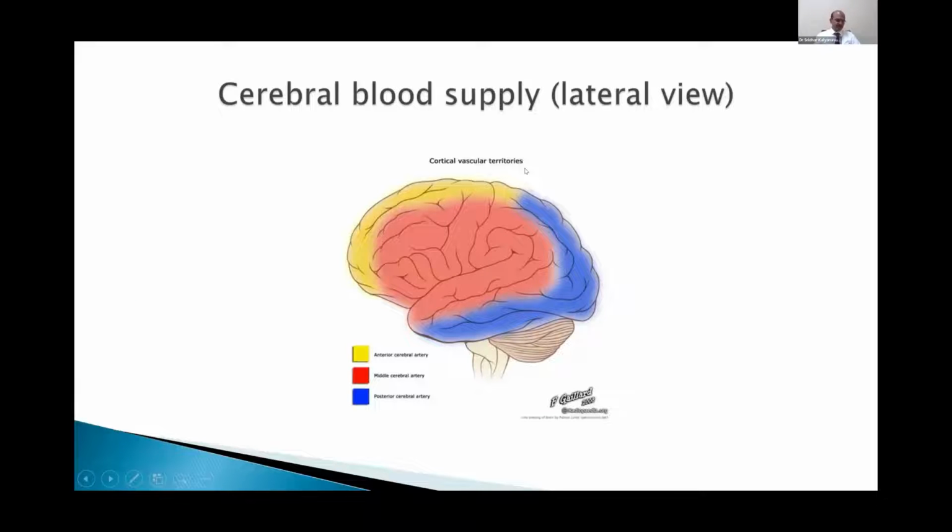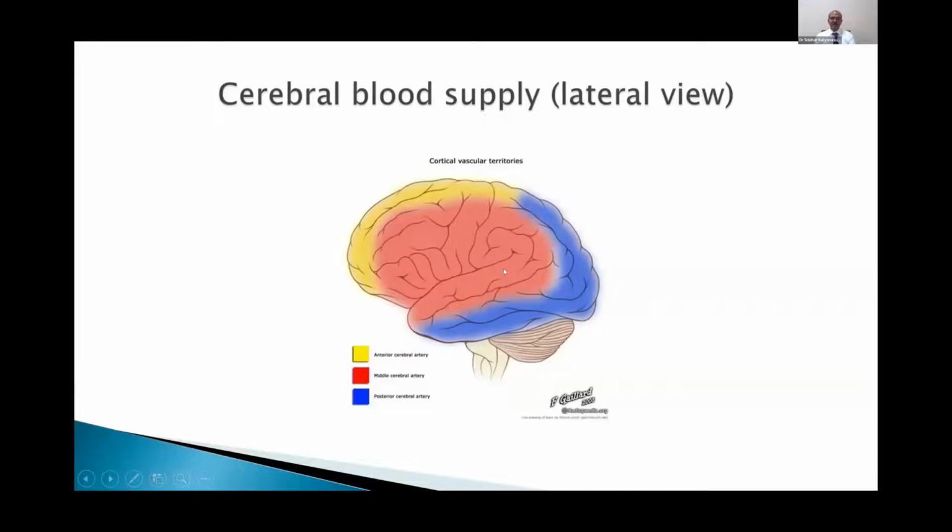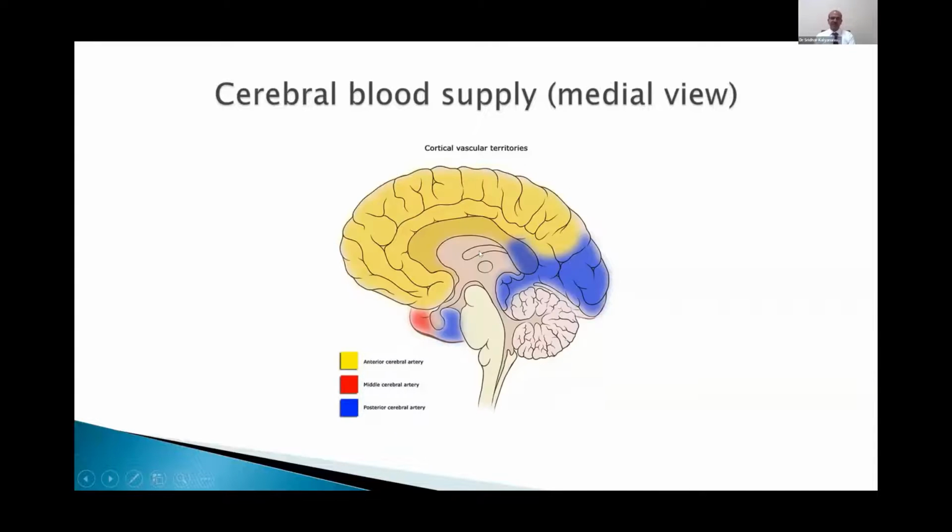This is an example of the cerebral blood flow, which is the lateral view of the brain. And you can see the watershed areas. This is the middle cerebral, anterior cerebral, and the posterior cerebral. And the opposite happens in the medial view, where it's the anterior cerebral artery which supplies most of it. And we have the posterior cerebral artery here. The middle cerebral artery supplies mainly this outer portion of the brain.